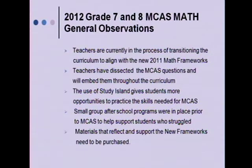In terms of some general observations and what we're currently doing, teachers are currently in the process of transitioning the curriculum to align with the 2011 math frameworks. So I think it's one of the things you've heard a lot about the Common Core. The Common Core does not have scaffolding built in. It's you learn it for mastery, and the next year you learn new topics for mastery, which allows you to do less better. The hard part is trying to transition between two curriculums and not create any gaps.